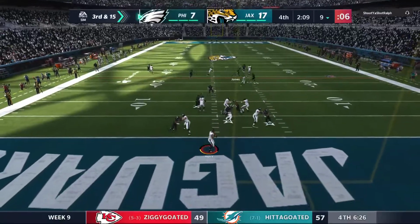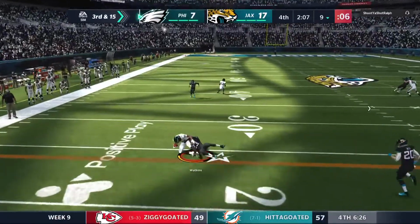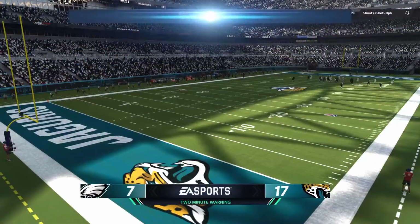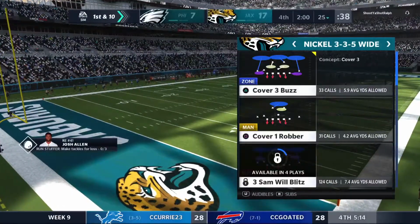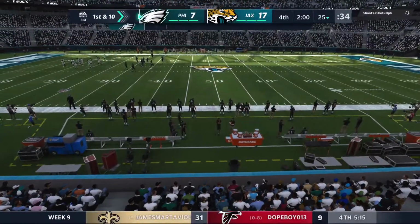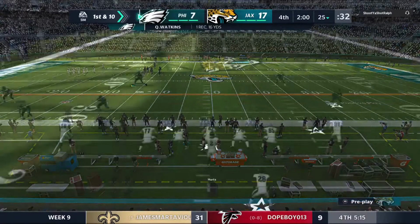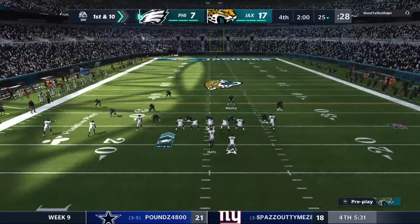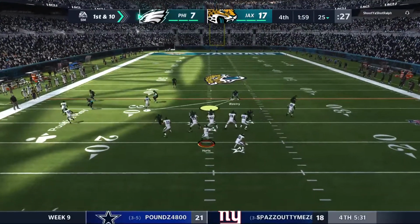Now on 3rd and long, they'll look to throw. And this is caught by Watkins. And he is going to have an Eagles first down as they're able to get the 3rd down conversion. Boy, a nice play there as they wind up converting on 3rd and 15. So it's Eagle football here as we get you reset. And let's see what they've come up with offensively after having time to talk it over.